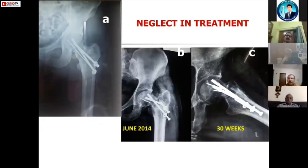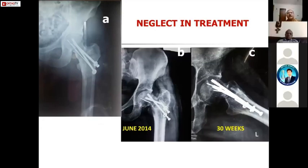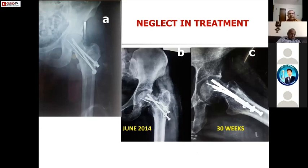When there is neglect in treatment, I again call it a neglected fracture. One is the late... or it may cut through. So this is neglecting treatment. I again define it as a neglected fracture.